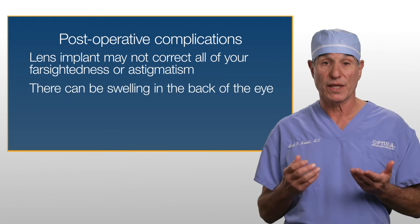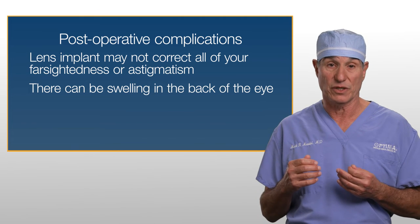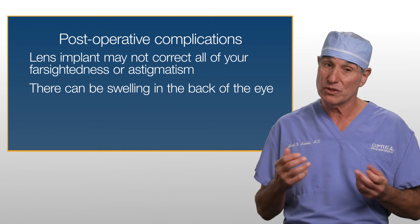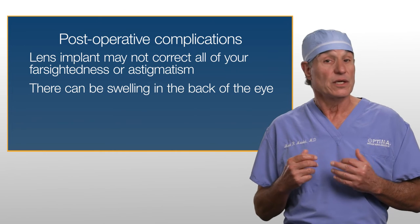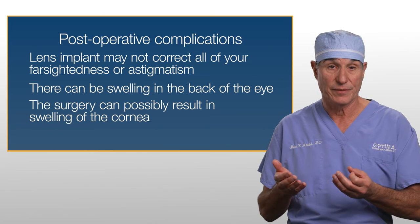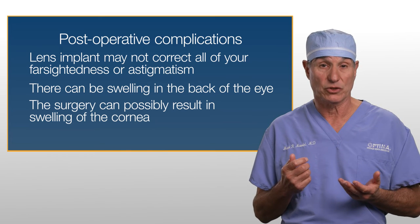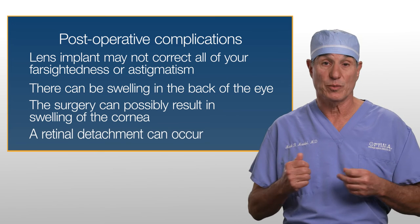Additionally, there can be swelling in the back of the eye and the central part of the retina, which can cause blurry vision for a number of months following your procedure. And, in rare cases, it may not clear up and may result in permanently blurred vision. Again, this is very rare. The surgery can possibly result in swelling of the cornea in the front of the eye. Again, this usually clears up within a few months, but may require a partial thickness corneal transplant in order to resolve the swelling. A retinal detachment may occur.